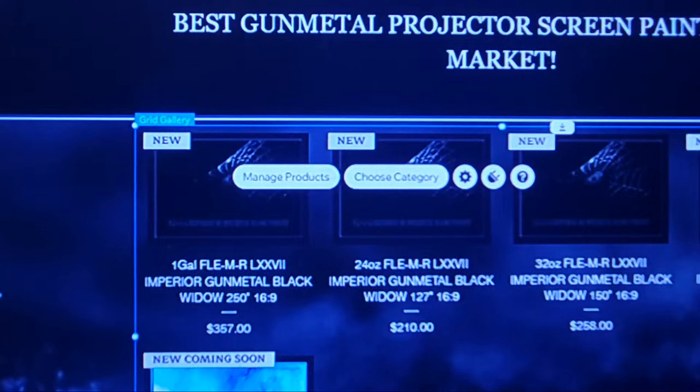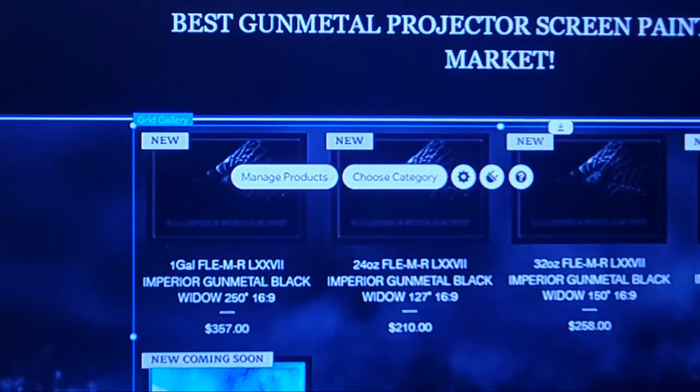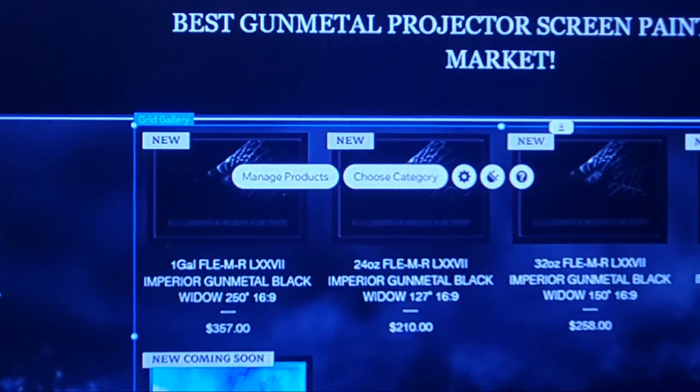Have you tested this against another black paint? What are the white levels on this demonstration? What's the lowest amount of lumens you can use on a projector? What kind of ambient environments? Is it ultra short throw compatible? I'm asking all these questions, and all I'm getting back is, it's tested.